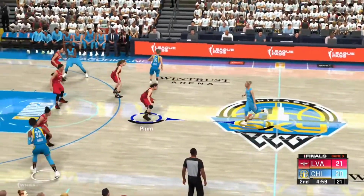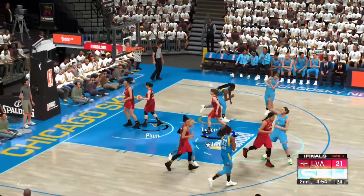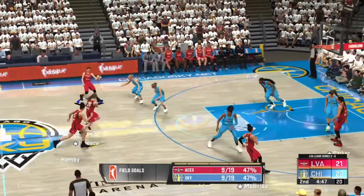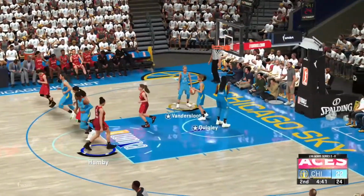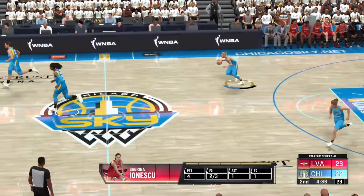Second quarter, and we're just over a minute in. Pulls up on the elbow. That one falls. Her second basket of the game. She is now 2 for 3. When she scores in this area, Vandersloot becomes impossible to guard. She hits the three, drives, passes. So what do you stop? Yes, it's good. Well executed possession and a well-controlled shot.